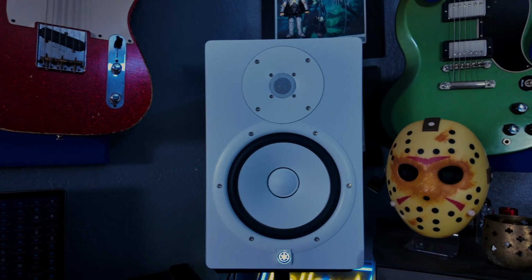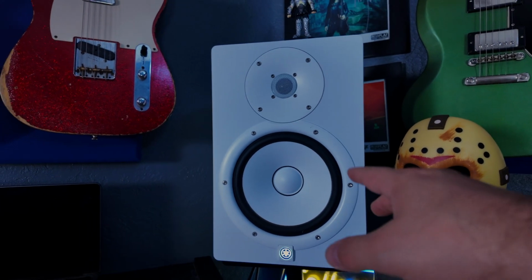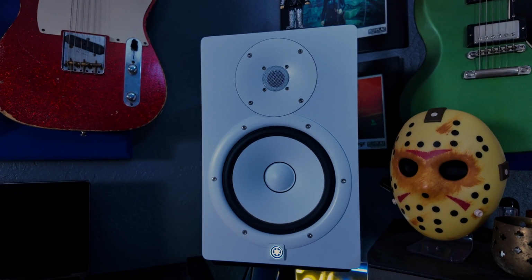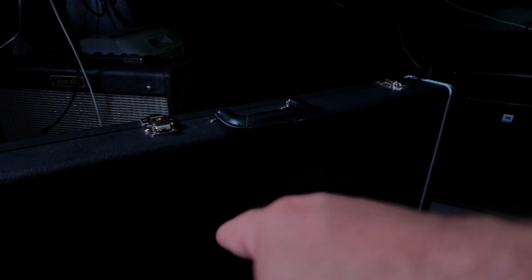The monitors that I use when I'm mixing or recording with my band, I picked up these Yamaha HS8s, but these are Zen Audio modded, where they took out the limiter, and they sound really good. They give a really nice stereo imaging. Down here I do have a subwoofer where everything is going, and that's my case for the ESP.